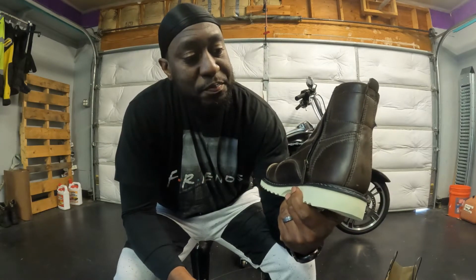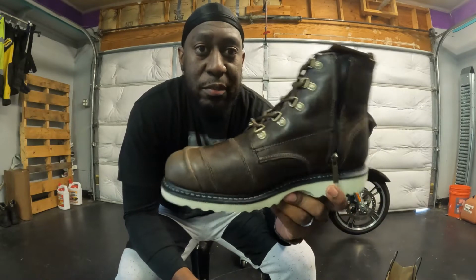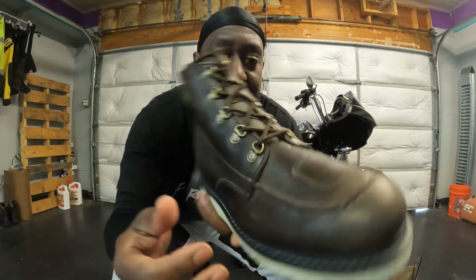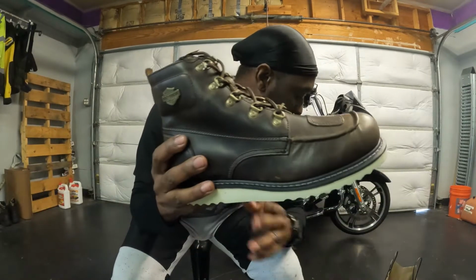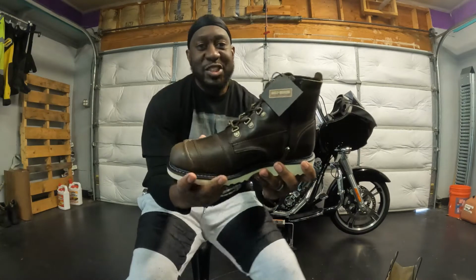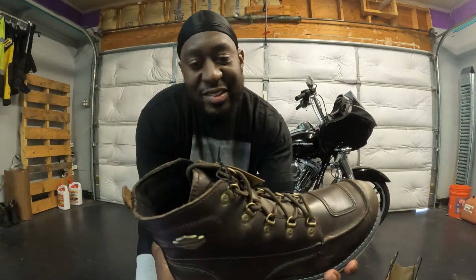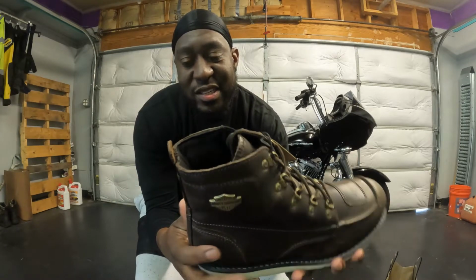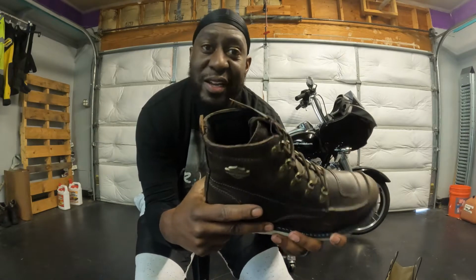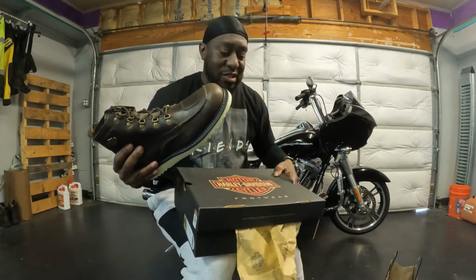And yeah, I like them. I can wear them with my jeans or black jeans or whatever. But yeah, check the boots out, y'all. They're called Hagerman boots. But yeah, I'm gonna sport these joints. And yeah, I can't wait. Can't wait to wear them and see how they feel on the bike. So shout out to Harley on these boots.